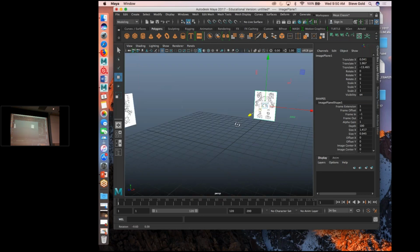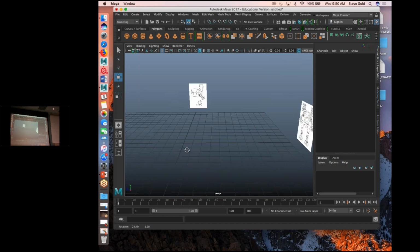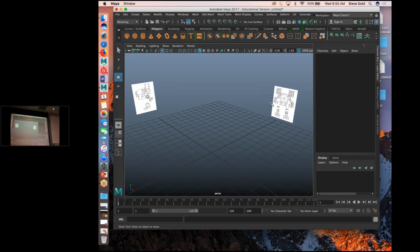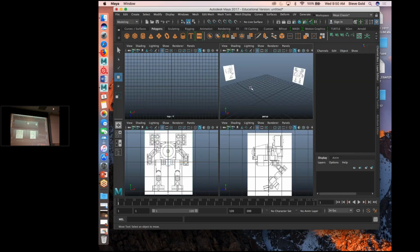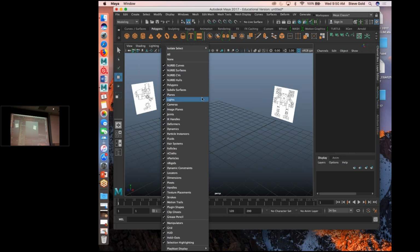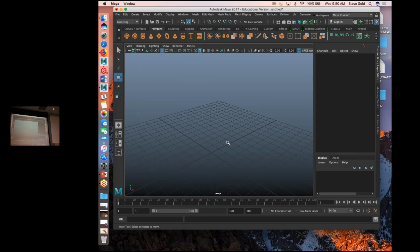Now, once I get them out of the way, something that I like to do, because you don't really use your image planes in this view, you really use your image planes here and here, not really there. So what I'll do is go to my Show menu, and uncheck Image Planes, and it will literally hide them in that view so I don't see them anyway. Out of the way and hidden.